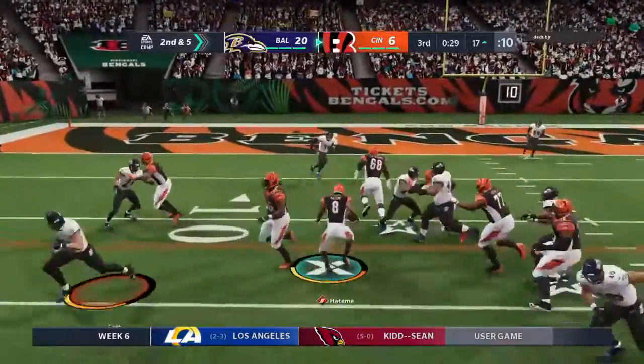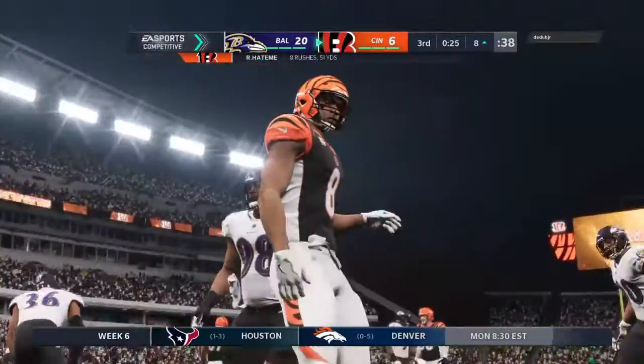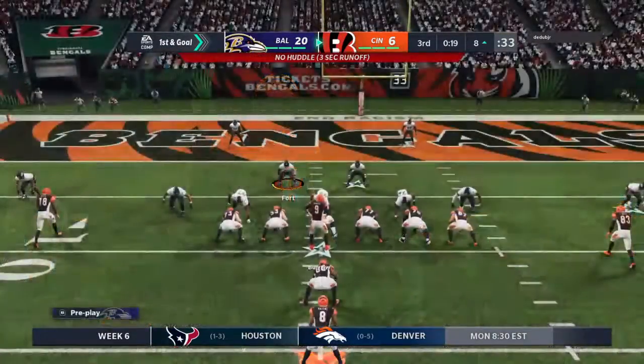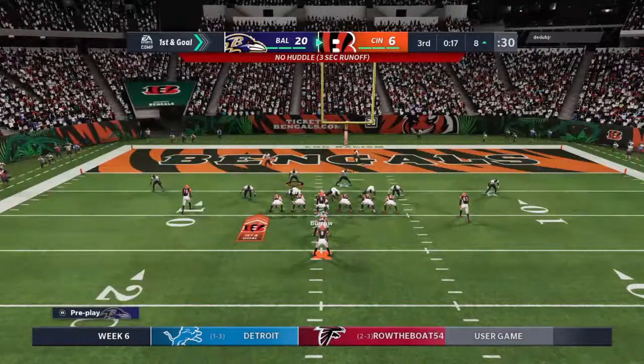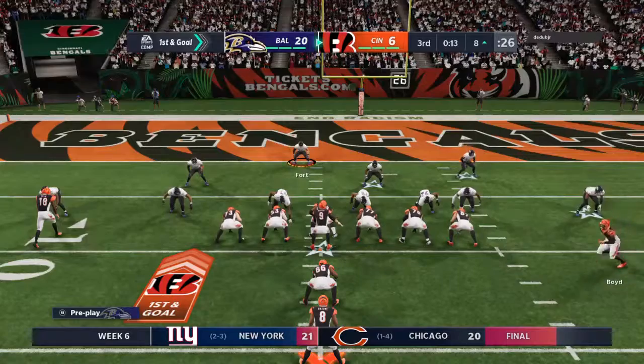Now a handoff as they run left side. And he's able to work it here to the 8-yard line. That's good. 9 yards on the play there, and it sets him up 1st and goal. 1st and goal, and they've got to be thinking a chance to get right back into this football game.